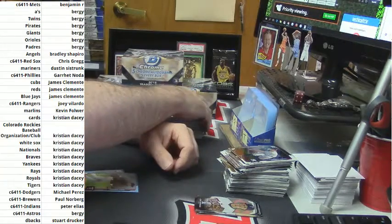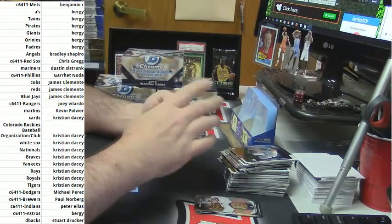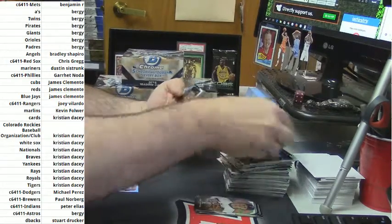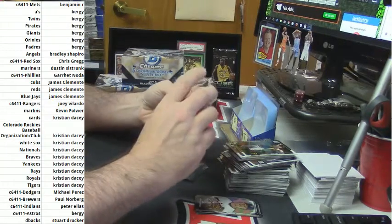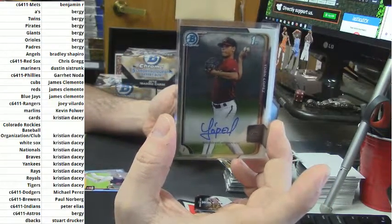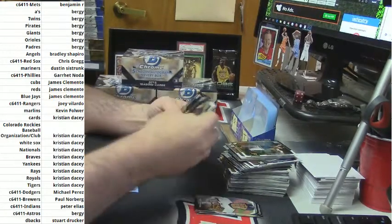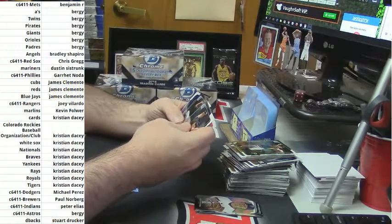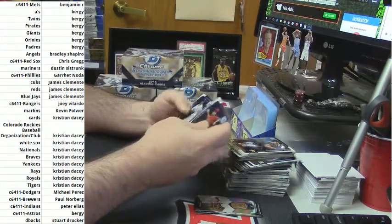See, I didn't go out on my own and get this stuff. At least a few of you had to say, like, oh, can you get some Bowman Chrome? Can you get some Bowman Chrome? And then I go and get it, and then you're all like, it sucks. First Bowman auto, Johan Lopez for the Diamondbacks. Fourteen Bowman Chrome is what you want.